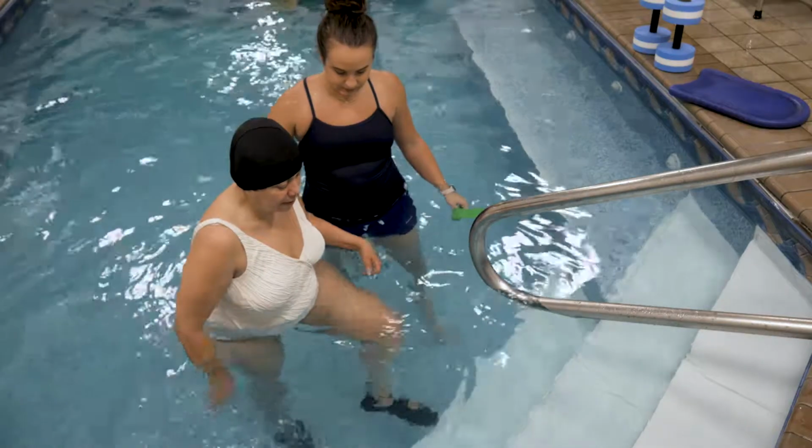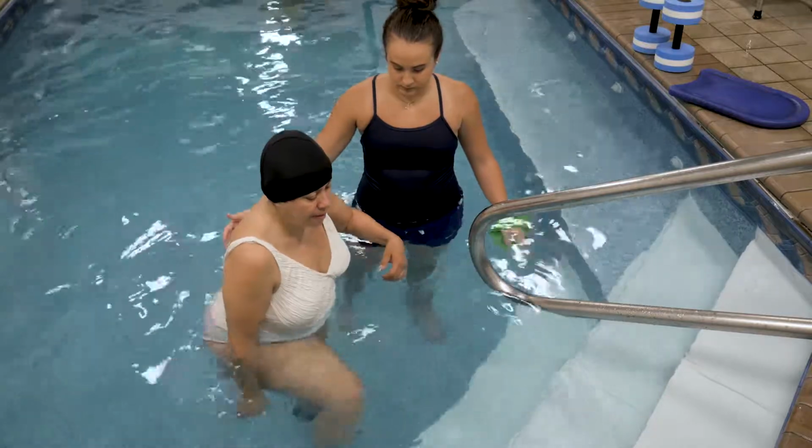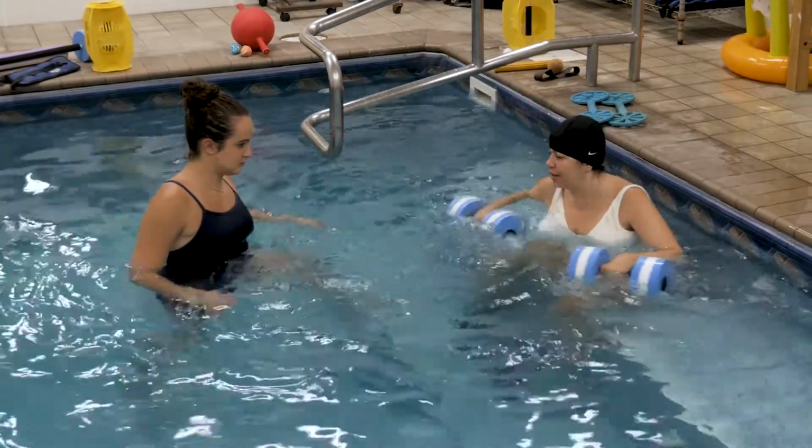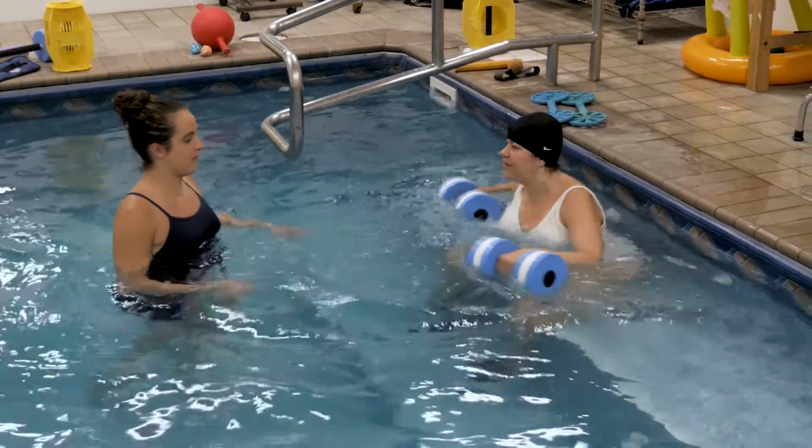I do see a lot of total knee replacements and total hip replacements. This is good to get back into that weight bearing and be able to walk. We also see a lot of patients who've experienced a stroke, and with the heated water, their tone improves. It helps them strengthen and get back to functional movement, going from sitting to standing, doing stairs, and walking.